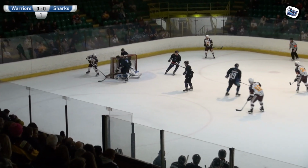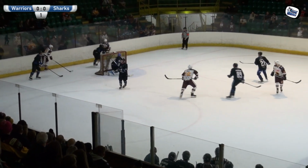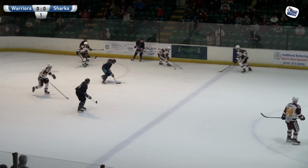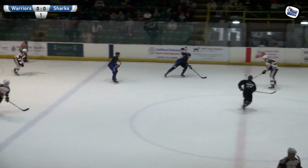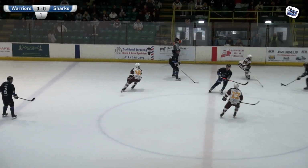Going to that, it's behind the net. Warriors behind the net. The Sharks defence just getting the grips. Christian Johnson still behind the net. Two Warriors putting pressure on. Sharks have it and just flip it out. And we're in neutral ice again. The Warriors have possession again.